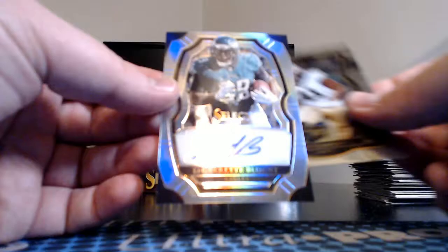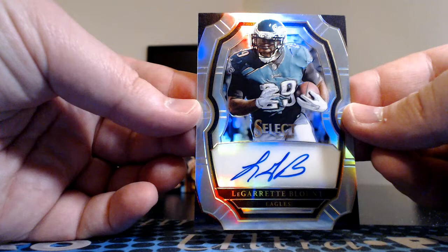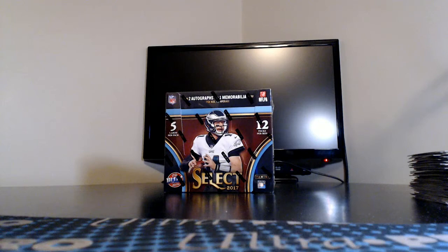Kevin had the Eagle. See, Kevin didn't stick around. And Alvin Kamara, rookie behind it. LeGarrette Blount to 99 for the Eagles. Lots of oddball autos in this stuff.